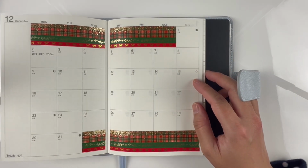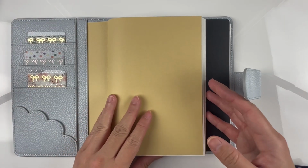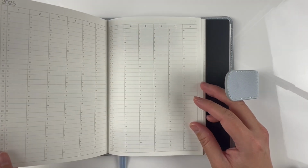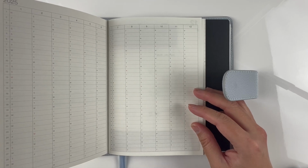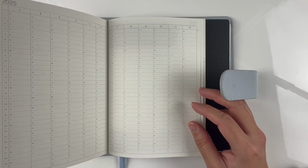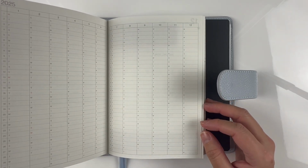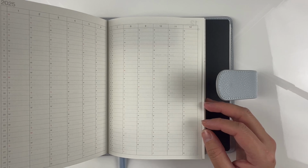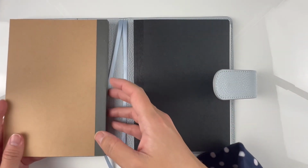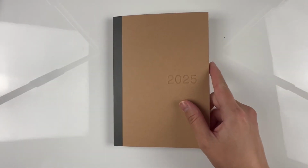Here is the actual planner, which is, like I said, my catch-all planner. This is also a Muji planner. I didn't do a flip through on this. I should have, but I didn't. If you guys do want one, I could possibly do one, because I don't see a lot of people who have this planner. Let me actually take it out of the sleeve and show it to you guys quickly.